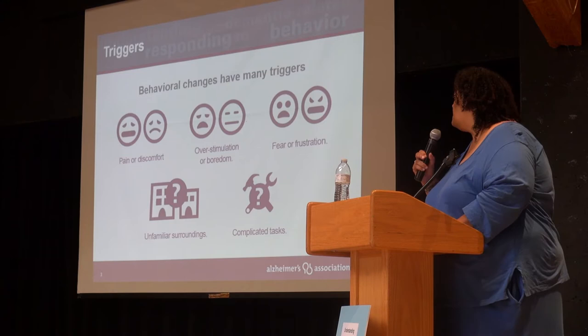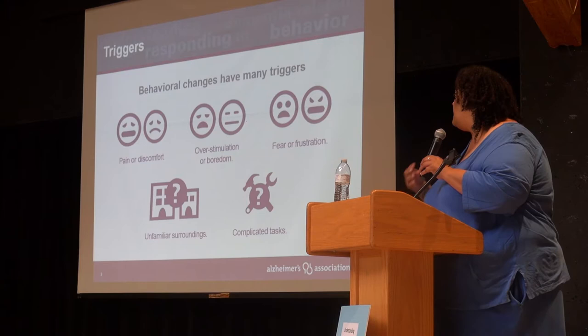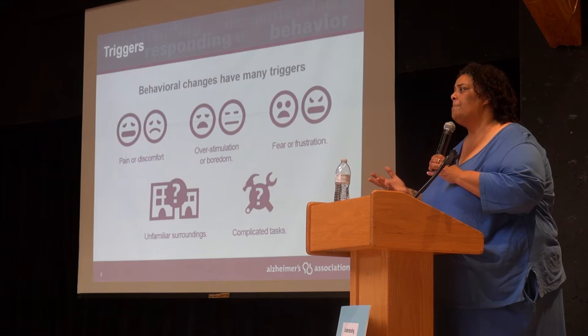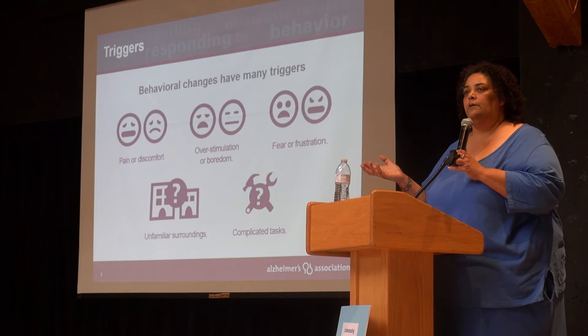Unfamiliar surroundings, coming into a new room, or a room where there are a lot of people that they don't know, will take them a while to acclimate. And then complicated tasks. Things that we take for granted, right? So how many people remember getting dressed this morning? How many people remember standing in front of their closet and trying to figure out what they were going to wear? Okay, how many people are better planners than me and did it last night? Okay, good job.